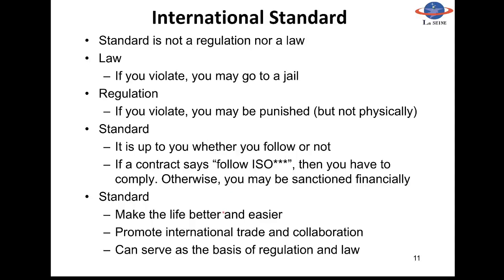Let me briefly explain what a standard is, because some of the audience may really hate the word, which is against freedom. A standard is not a regulation nor a law. Law is more serious and compulsory. If you violate a law, you may go to jail. Regulation is a little bit relaxed. If you violate a regulation, you may be punished, but not physically.